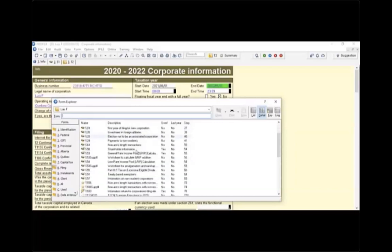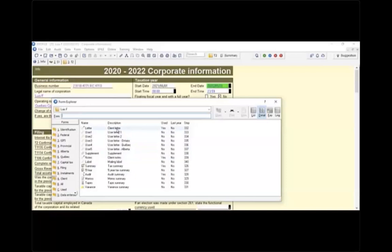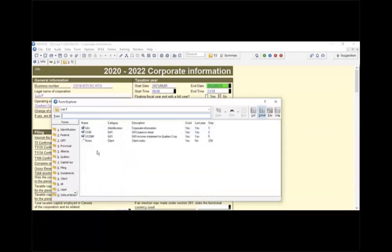Filing. These forms are shareholder information and worksheets and such. Installments, you'll need this if you have paid installments or that you will need to pay installments. The client, these are for client letters and the 5-year summary, regular summary. This is all the forms, including all provinces available in ProFile. Used forms are what you're going to see that's used in the current tax return. Data entered, well, it's the ones that you've entered data in, so other forms could be just empty.